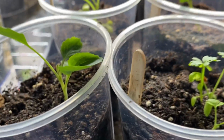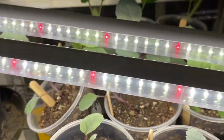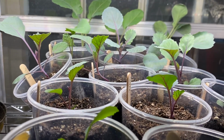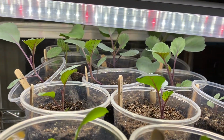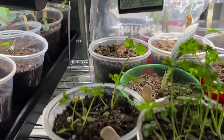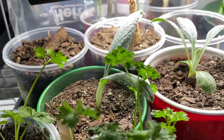Celery, cabbages. I think mostly these are cabbages. It's red cabbage there in the back. I think I might have like a cauliflower or something in there too. And then these are parsley, artichoke.